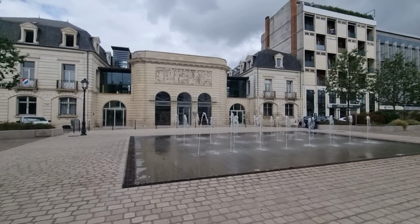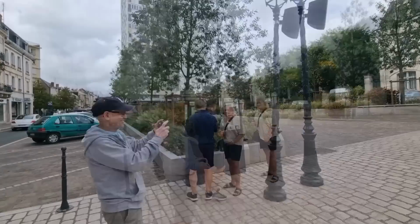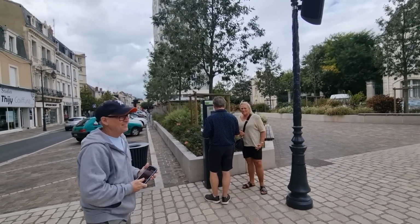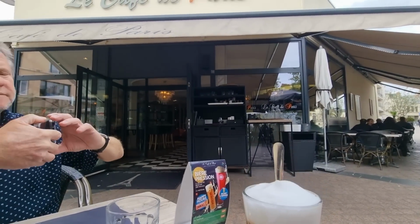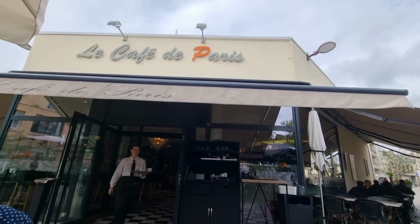Chateauroux for the day. Some friends of ours are visiting. This is Jimmy and Deb and Bob. We're just trying to work out if we need to pay for the parking or if it's free for the lunchtime. We're having our lunch. Cafe de Paris with Bob, Jimmy and Deb.